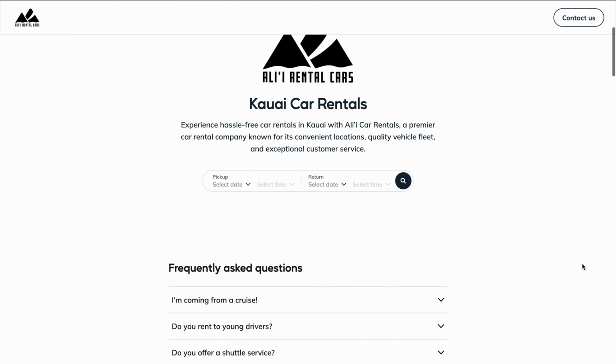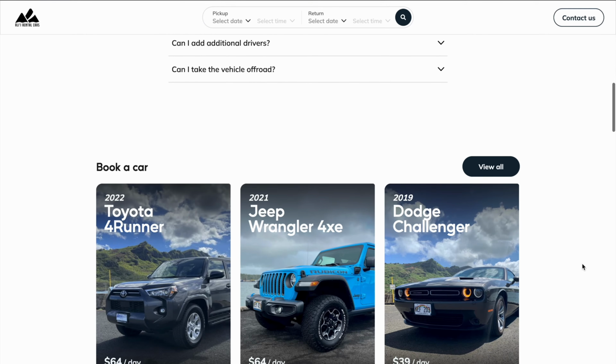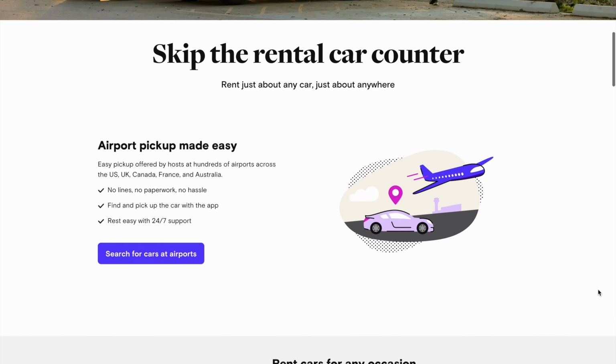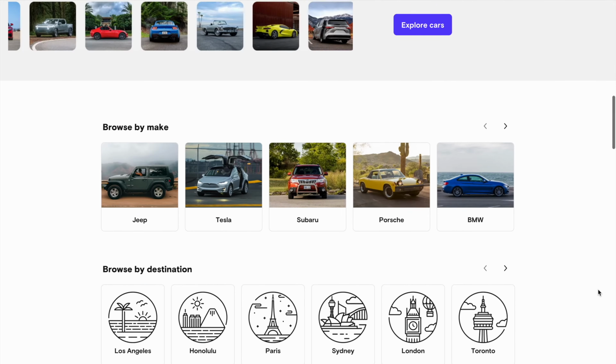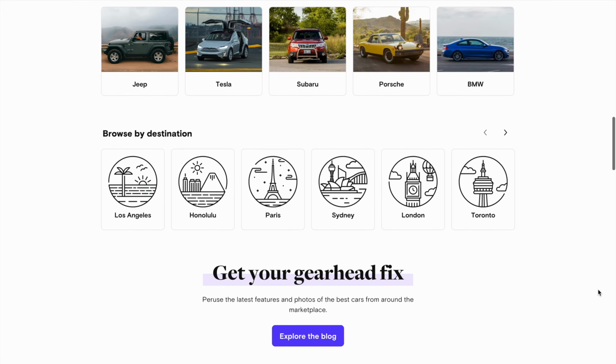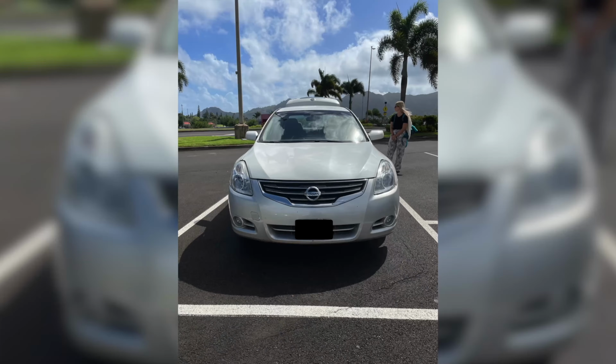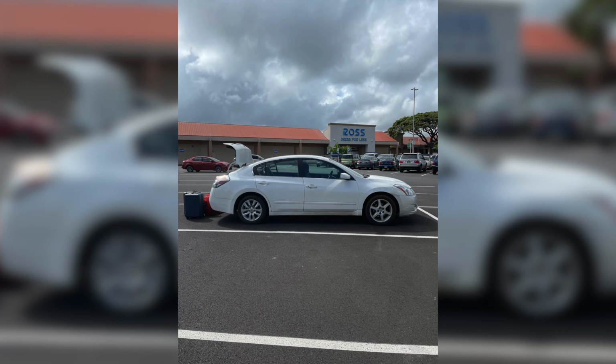On Kauai, there's a local company called Ali'i Rental Cars where you can find great deals as well. There's also Turo, which is a platform where you can rent other people's cars on the island. You can find great deals on these type of rentals, especially if you're willing to use someone's older car. But one thing to note is the airports won't allow Turo cars to be dropped off in their airport lots, so you might need to taxi to the car's location or walk there.